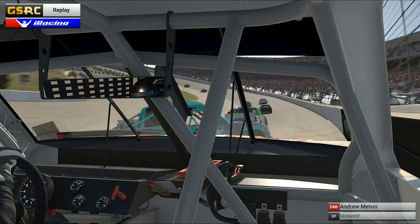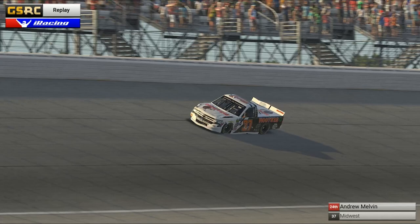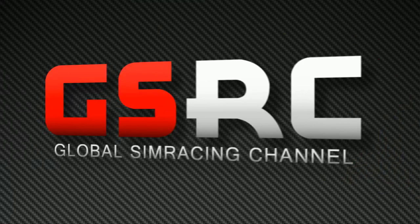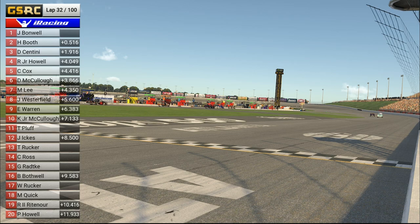Yeah, Melvin was holding his line. I can't really fault the 37 there. No, I don't think it's his fault at all. I think he's just out there trying to survive, and all of a sudden just kind of gets sent. And I did go back and look, and Matt Quick's truck is okay, but whew, there probably wasn't more than a half inch between that truck falling from the sky and him.